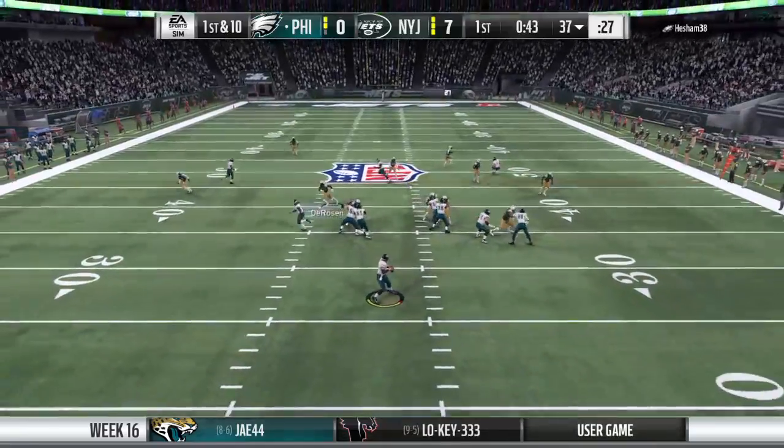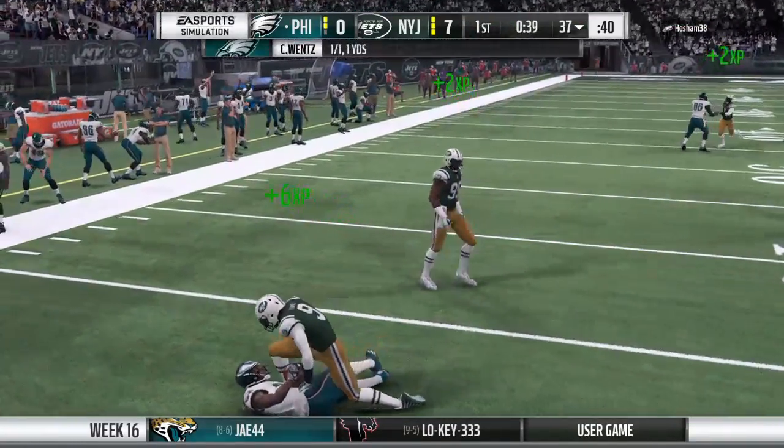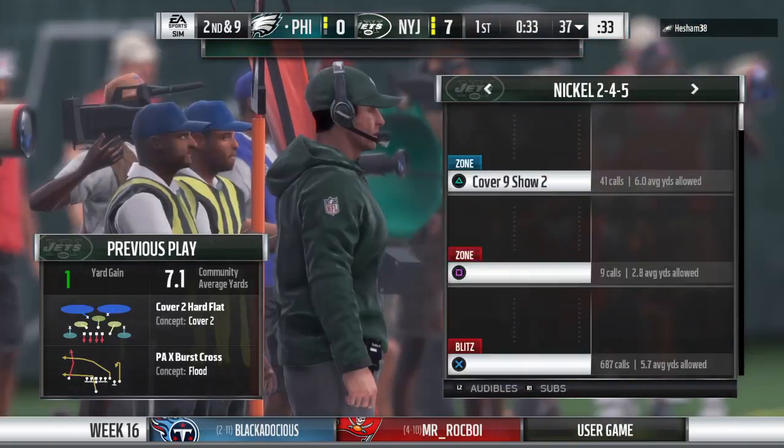They go play action here on 1st down. They dump off underneath to Ajayi. And he'll be brought down right around the 37. It'll be a pickup of only a yard, and that'll bring up 2nd down.